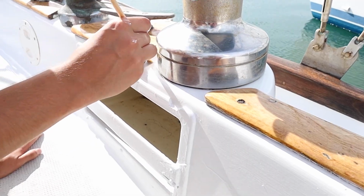This is my detail brush. Gets in all the cracks and crevices. Michael's Craft Store.